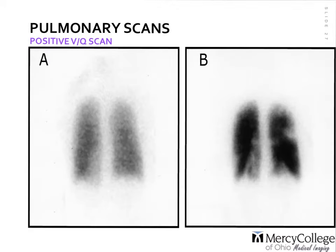Now here's an example of a positive VQ scan for pulmonary emboli. If you notice, here's the ventilation, and I'm assuming that it almost looks like a posterior view. So here's the ventilation scan, and then here's the perfusion scan. What you're looking for are these chunks that are missing on the perfusion scan that are not missing on the ventilation scan. So here's a nice chunk. It's usually in the form of an arrow. It starts on the inside and then fans out. That is a good indication of a pulmonary emboli, even down here as well, where the ventilation scan is completely normal. So this patient will definitely be diagnosed with pulmonary emboli.